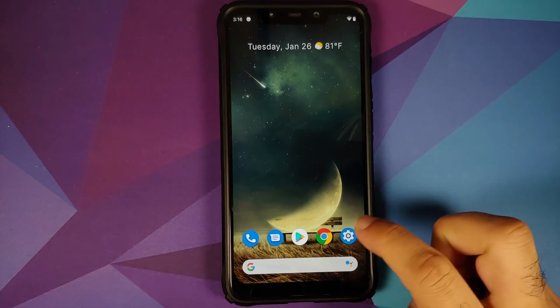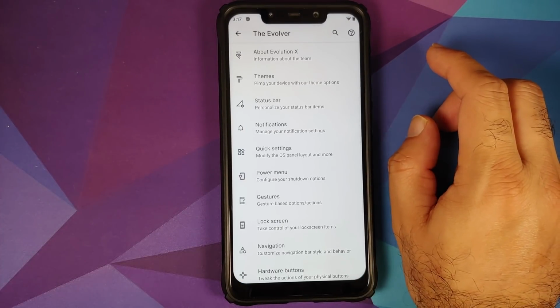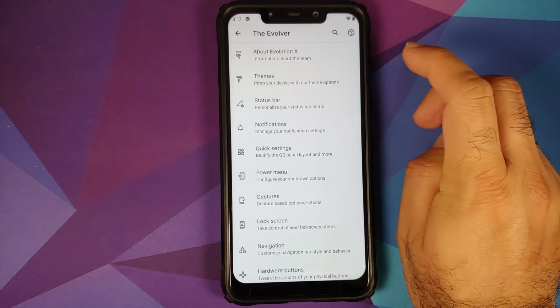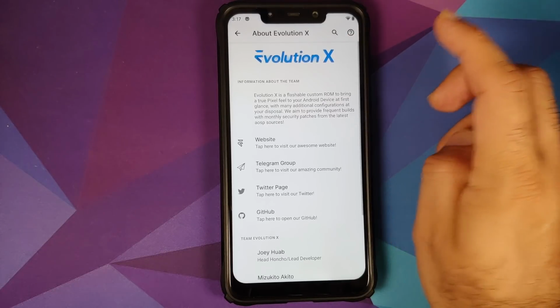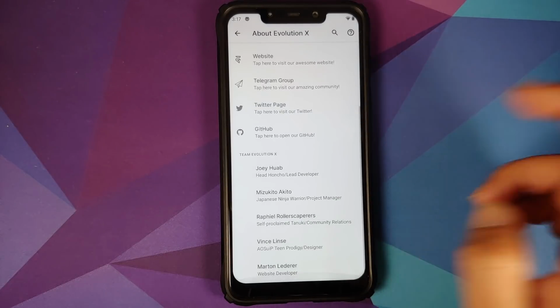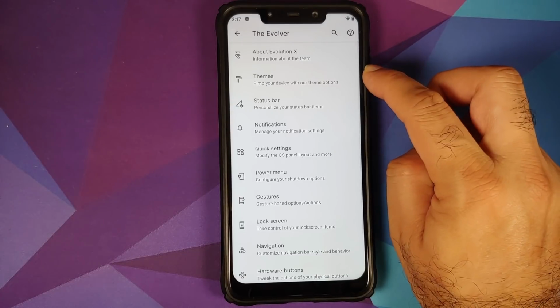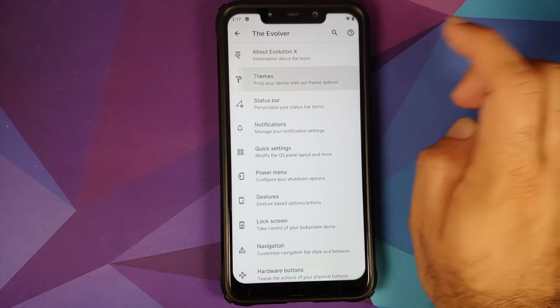Next up, we can head over to the Evolver, wherein we will find customizations specifically done by the developers over at EvoX. First option is about Evolution X. So you have the Telegram group, Twitter page, GitHub, all about Team Evolution X in case you want to know about the developers. Then you have themes.